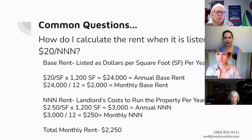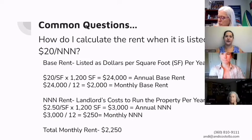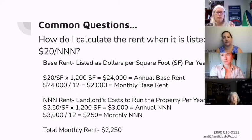But now you also need to add in the triple nets, and they're going to be approximate when you get the lease. They're going to tell you it's approximately $2.50 a square foot a year also. So you're going to multiply that by the square footage, the 1,200 square foot office you have. So that's $3,000 additionally of triple net, or $250 a month. When you add those together, even though your base rent's not $2,250, that's kind of how we think: what is my total net going to be, not necessarily divided up. So in a space that's $20 a square foot a year, 1,200 square feet for that office space, you'd be looking at paying $2,250 a month for that space.